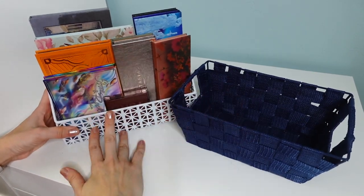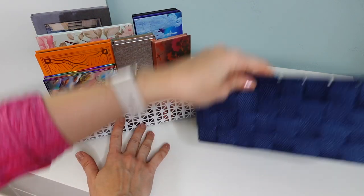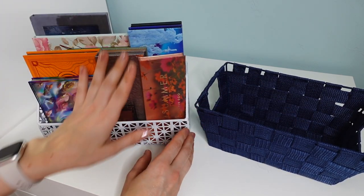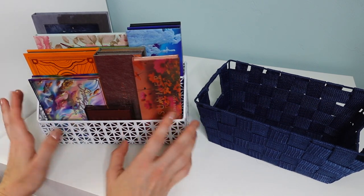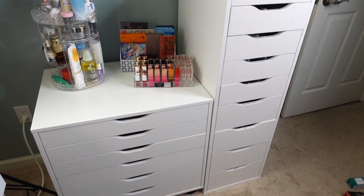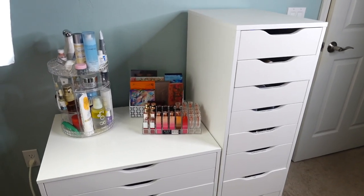Okay, I also just reorganized my seasonal eyeshadow palette wardrobe from this shapeless basket to this basket that I used to use on my shelf, and I think this is perfect. All my eyeshadow palettes fit here, and I really like how it's looking, and there is just enough space for my seasonal palettes. Okay, guys, I just reorganized a little bit, and this is what my area now looks like. I'm very, very happy with it.